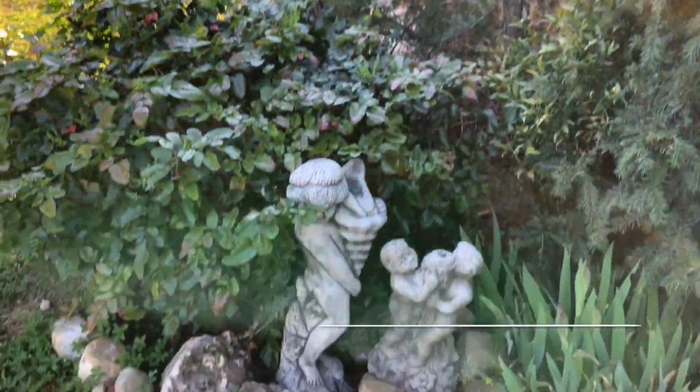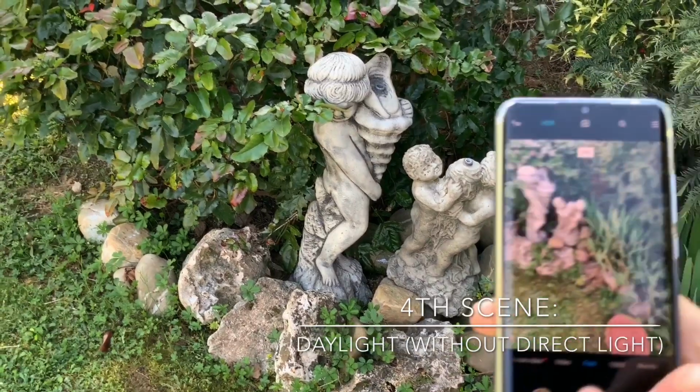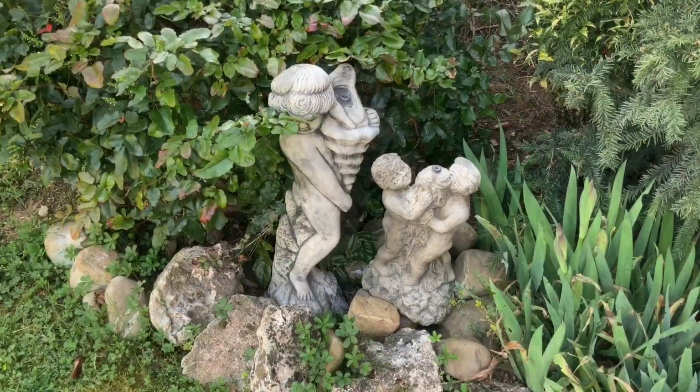To this statue that has no direct sunlight, stock camera app, HDR on, and Gcam.